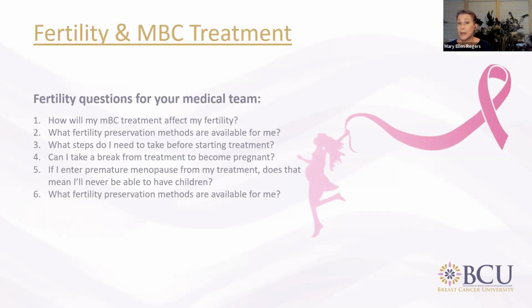One topic that may not get brought up when you're first diagnosed is your fertility. However, if having biological children after your cancer treatment is something that you want to consider, it's recommended that you have a conversation with your oncologist before beginning treatment. Many of the treatment options your oncologist will recommend can affect your fertility. Your oncologist can refer you to a fertility specialist who will go over your options before your treatment begins. And this slide lists some of the questions that you may want to ask regarding your fertility.